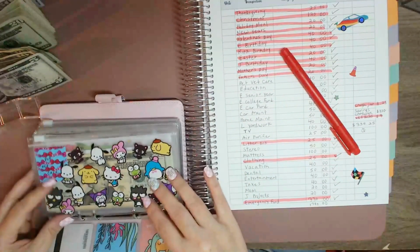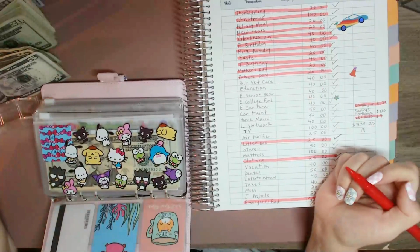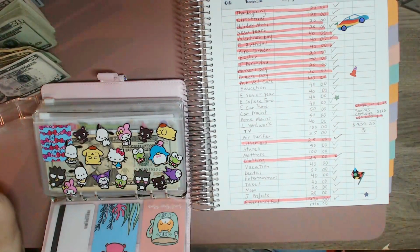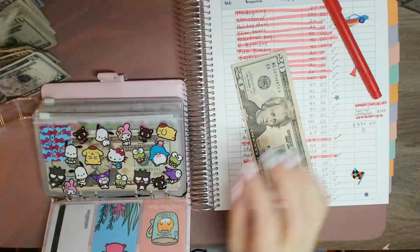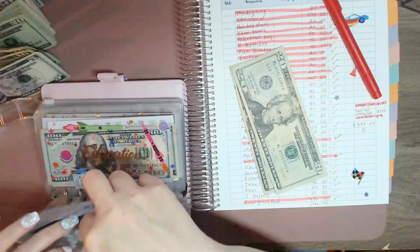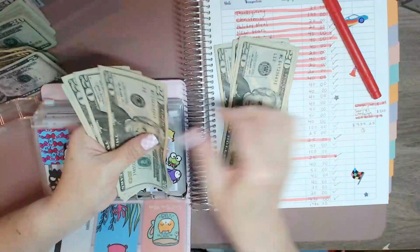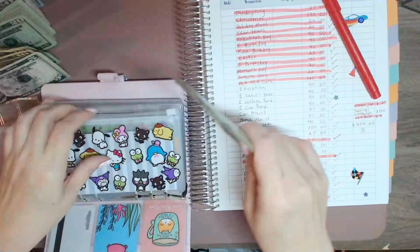So the first category is pet vet care, which reminds me I need to call the vet for Ghost because we did get a call that she was due for some shots. So I need to call and figure out how much that appointment is going to be so I can budget accordingly. But right now, pet vet care has 20, 40, 60, 81, 20, 40, 60, 82.